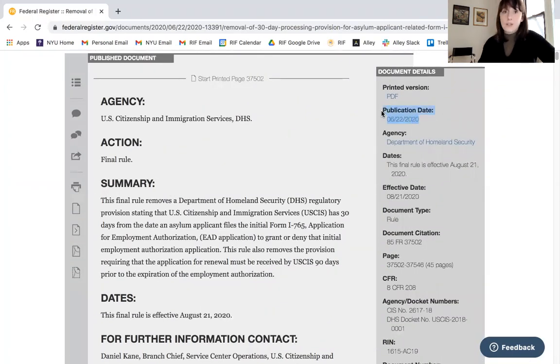This rule was published to the Federal Register on June 22nd, 2020, but the effective date is August 21st of 2020. When a rule is published to the Federal Register, there needs to be a minimum of 30 days between it being published and when the rule goes into effect, but it can be longer as well. So in this case, for example, we see that there were about 60 days, 2 months between when the rule was published and when it went into effect, right?